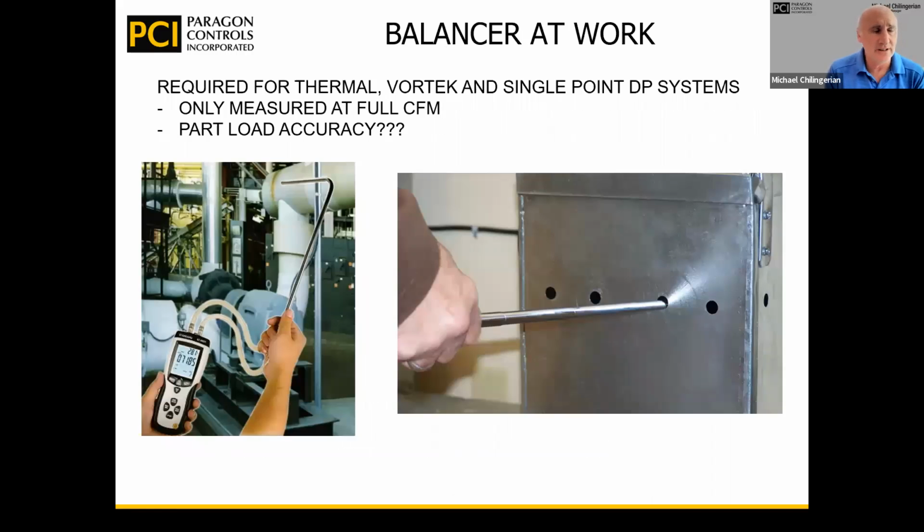Most of the other technologies, other than the pitot tube technology, require a balancer. And what does the balancer do? The balancer goes out there and takes a bunch of readings in a duct. He punches a couple of holes in the duct, and he takes some readings. He takes his piece of paper with his graph for equal areas, and takes a bunch of readings, each one of those readings he writes down, and then he takes the average, and then he calculates an airflow, and then he multiplies it by an area. He's got a CFM.